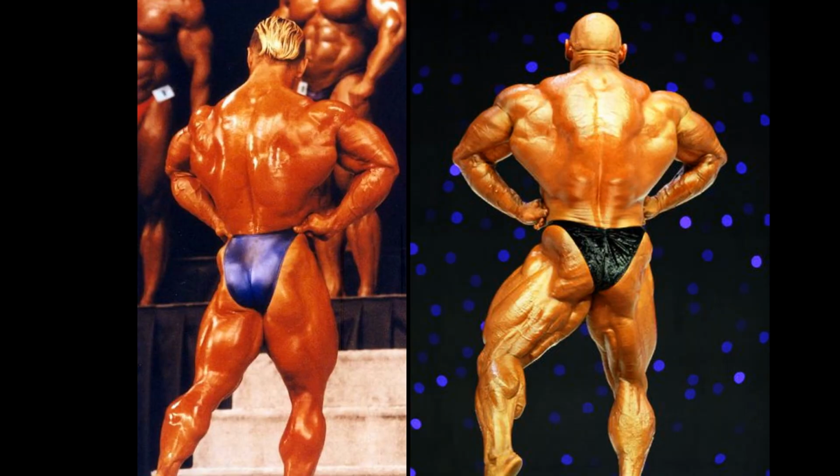Of course, as we've seen in the rear relaxed position, it would take a miracle of a pose for Lee Priest to ever touch Warren in this rear lat spread, or I'm sure the rear double bi. Look at the glutes. Wow. And they talk about the condition of the 90s guys. Huh? Speechless now, aren't they? Anyway, we don't need to get into that.